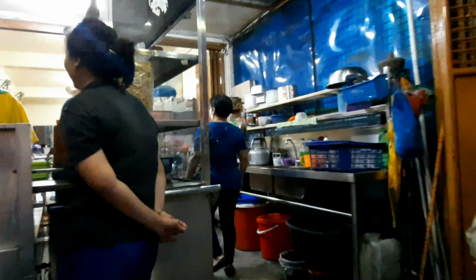They hang the menu on the wall, but this one attracted me, yong tofu. Let's walk to the front to the stall and see if there is anything that attracts me. See how they prepare our food. I'd say this area is one-stop eating. One place for any food.